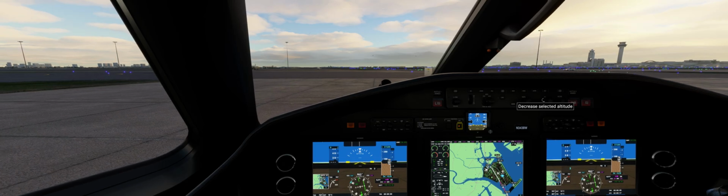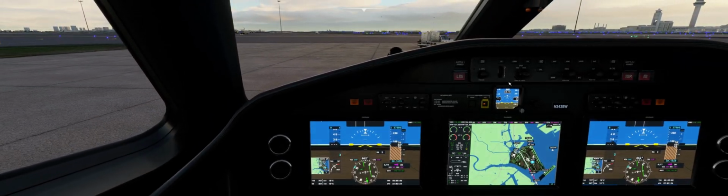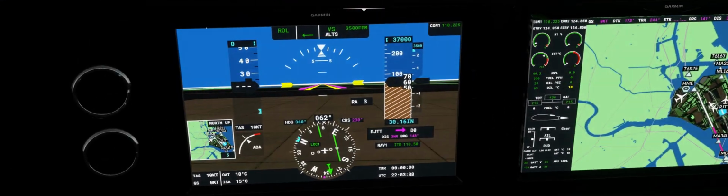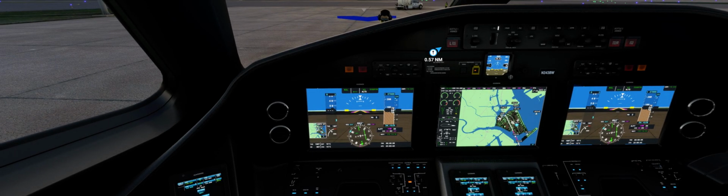There we go, 370. You see right here? 37,000 feet. Okay. Now, we'll go ahead and set our VS, vertical speed. We'll arm it, and we'll set it at 3,500 feet. And we'll make sure that our left engine is almost to 60%. Here it's spooling up nicely. Set our speed not to FMS mode, but to manual, and we'll set it at 200 for our climb out speed.